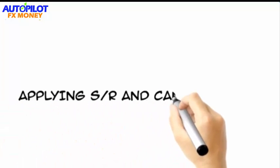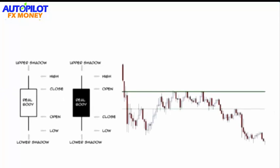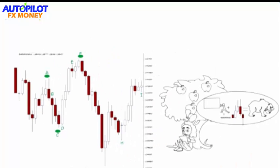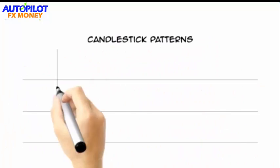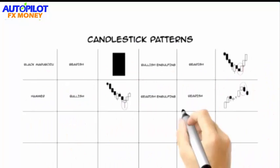Applying support and resistance in candlesticks. Price movement demonstration. Now let's apply what we've learned about both candlesticks and SR. Points A through H on this chart are examples of how we combine our knowledge of candles and support and resistance to better understand how price behaved in the past and how it might behave in the future so that we can correctly predict its movements and profit from them.